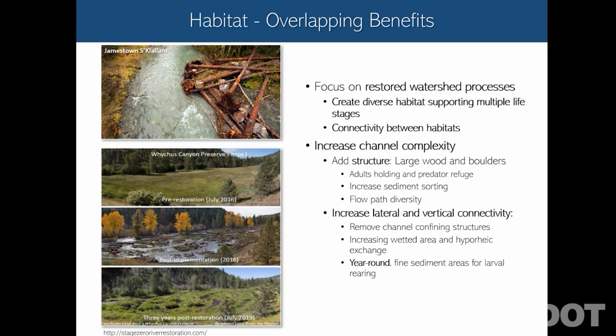So habitat, stream and floodplain degradation is also one of the threats that has impacted our native lampreys and obviously impacted our native salmonids as well. And we think there's probably a lot of overlapping benefits in all the restoration work that we are conducting in the name of our ESA listed salmon. And that is probably benefiting our non-ESA listed Pacific lamprey and native lampreys.